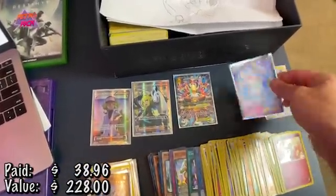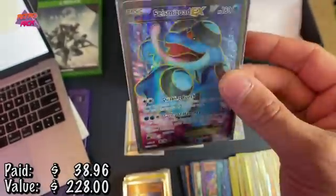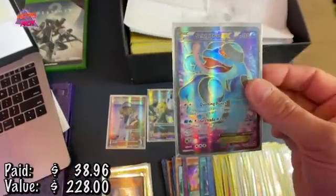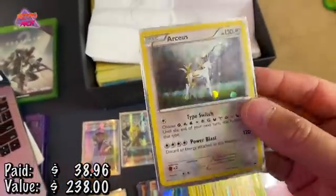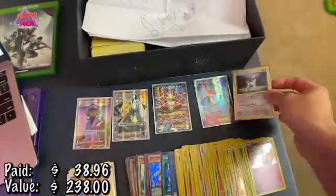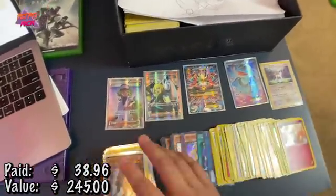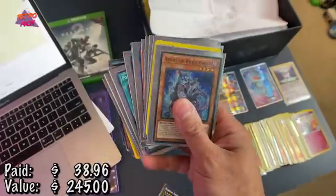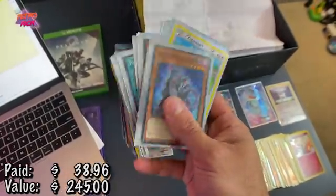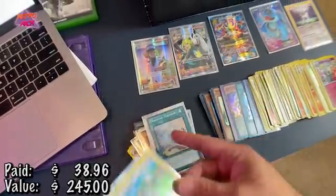I think this is Seismitoad. Seismitoad is looking pretty cool. Look at that blue and that shine. This is worth 10. And then I'm not sure how you say this. I think it's Arceus. This is worth about 7. So those were the ones that had a little bit more value. This whole stack right here, all of these are worth like $3 to $5 each. Like every one of these is like $4, $5.